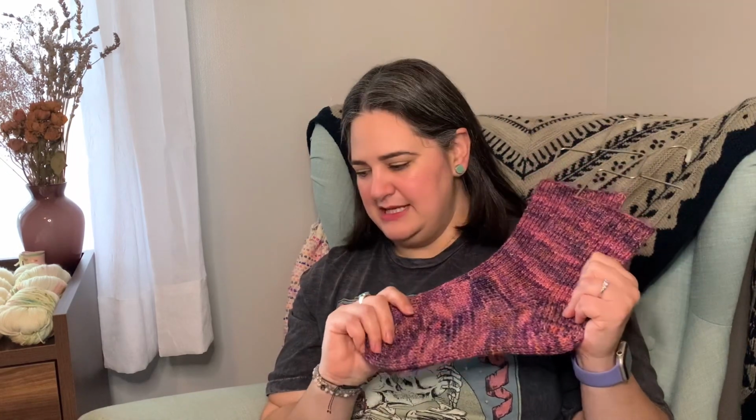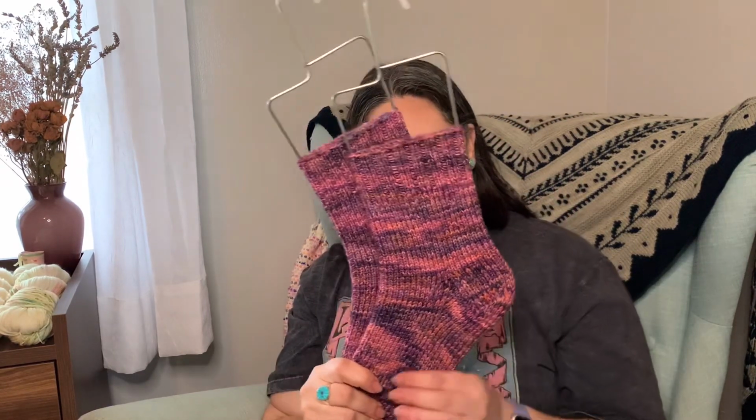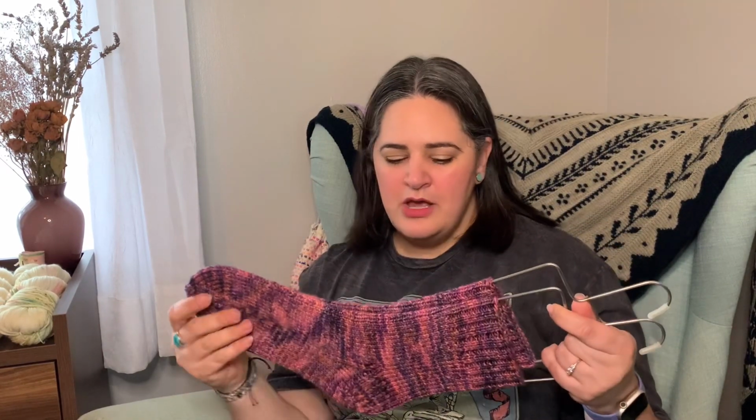I have started a second pair. I don't think I'm going to share them today because I've got so much other stuff to share, but on the second pair that I've started, I am doing a German short row heel. I don't think that is an option in that particular pattern, but again, there's a lot of variations that you can apply.